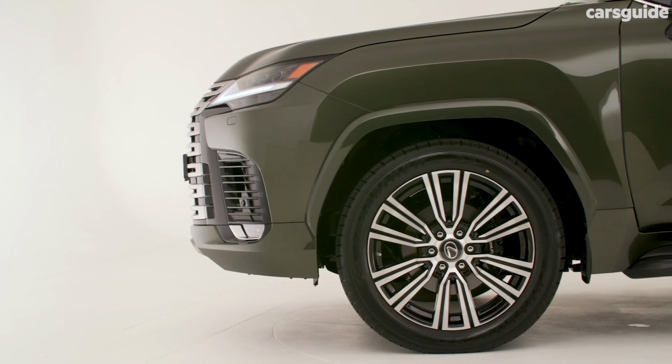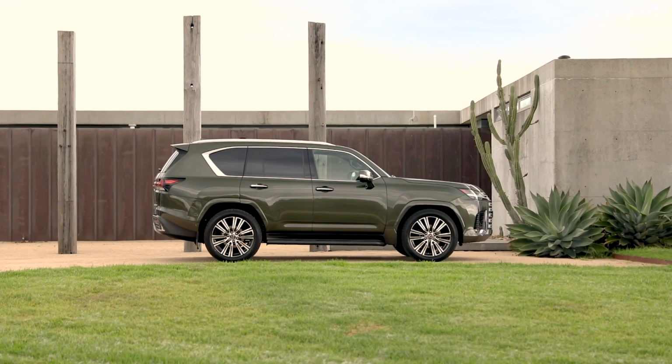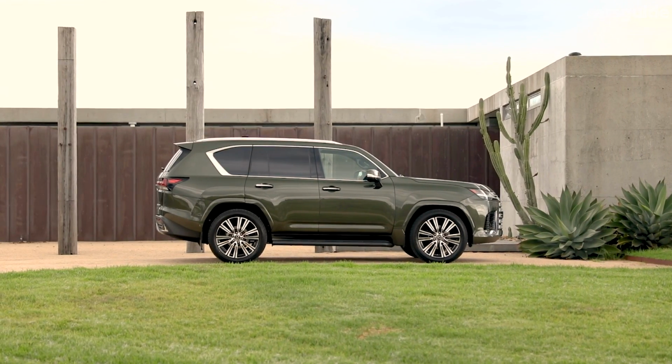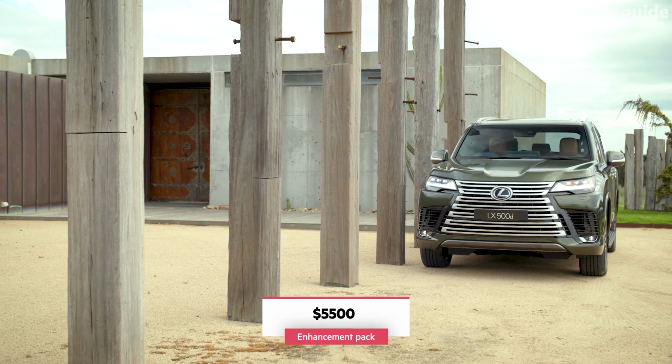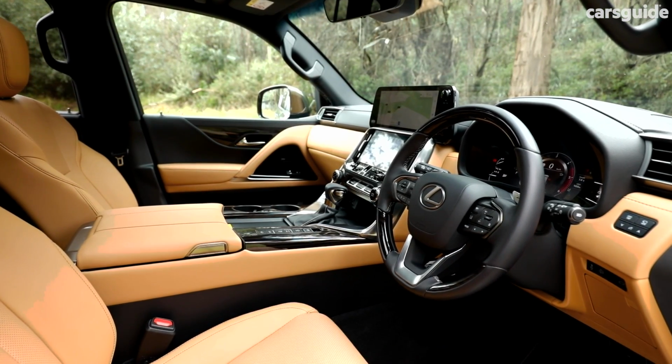20-inch alloy wheels are standard on the entry-level models, while everything else gets 22-inch alloys. And if that base model spec isn't enough for you, there's an optional enhancement pack that adds those 22-inch wheels as well as a sunroof and a kick sensor tailgate.